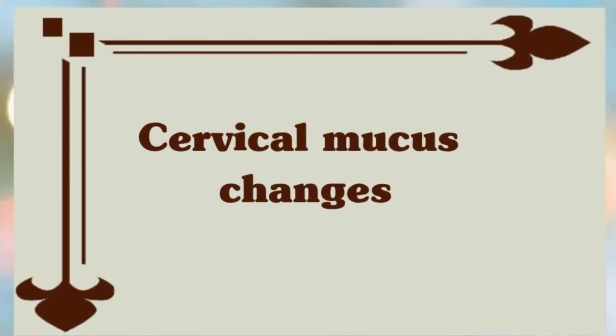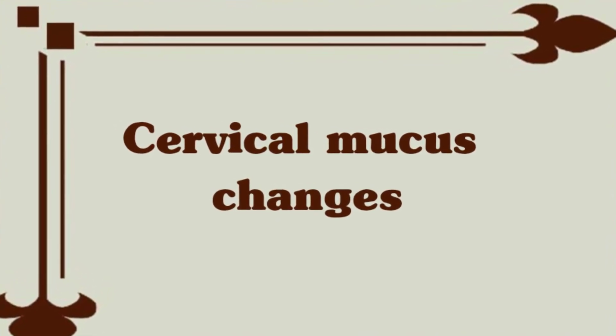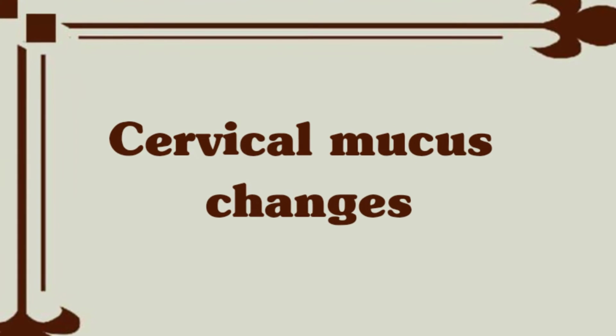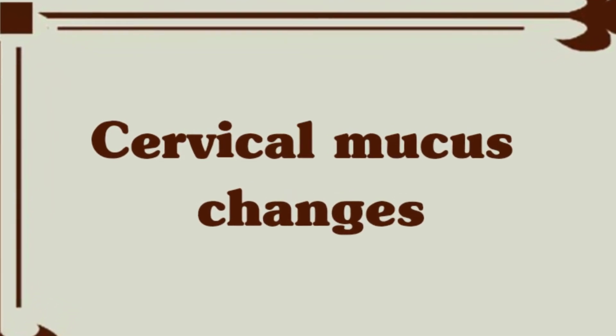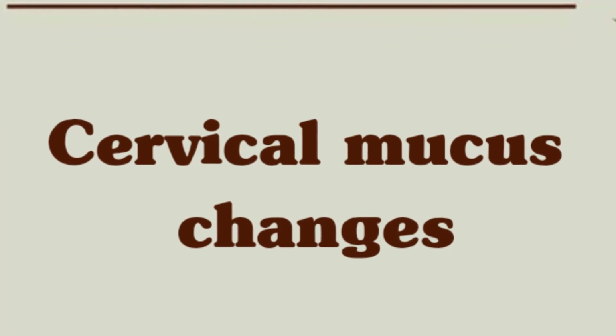Number 1. Cervical mucus changes. Cervical mucus changes are one ovulation symptom you may experience. As you're near ovulation, your body produces more estrogen, causing cervical mucus to become stretchy and clear like egg white, which helps sperm swim to the egg that is released during ovulation.